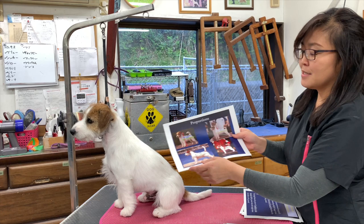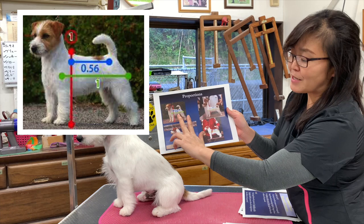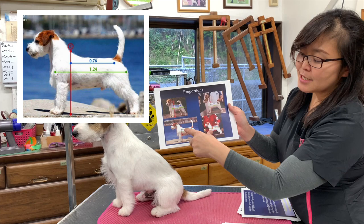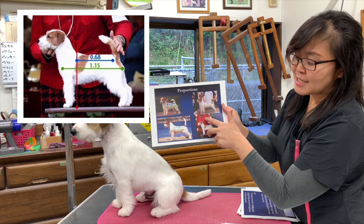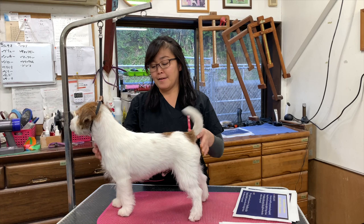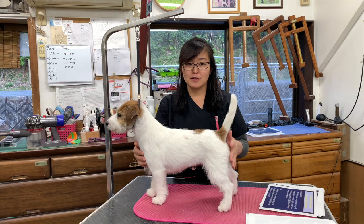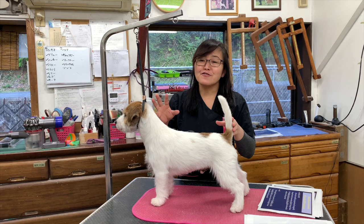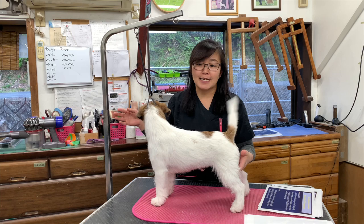This one, probably because of the picture angle, but in this picture, the ratio is 10 to 10. This one, 10 to 13. This one, 10 to 12 and a half. This one, 10 to 11 and a half. So, I can say from the withers to the ground and from the shoulder point to the buttocks, my preference of the ratio is 10 to 11, 10 to 12 and a half. Maybe 10 to 13 is a little bit long, but probably 10 to 13, maybe the bitch, we can accept.